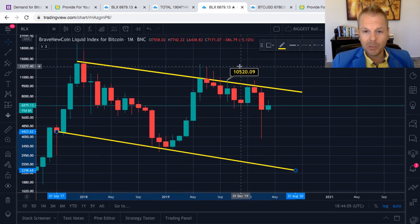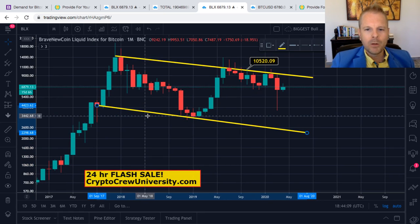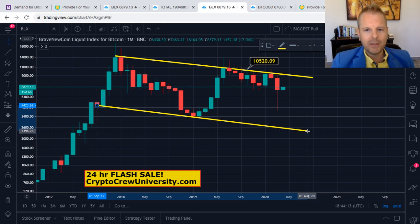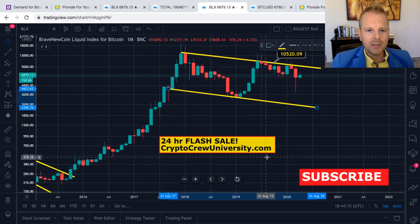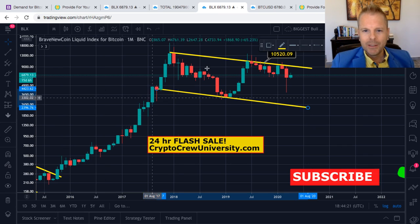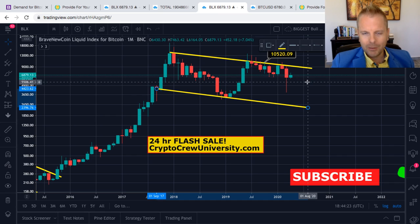Again, we've talked a lot about 10.5K. That's to reverse the trend. Now, we're in a bull flag, right? We're in a bull flag here. You can see here in 2015 is when we started our pull, and we're in our flag now. You remember it was 180 days and then about 600 days.